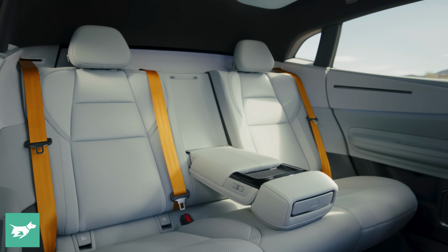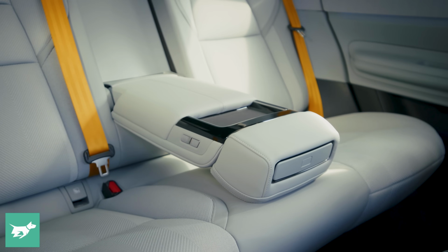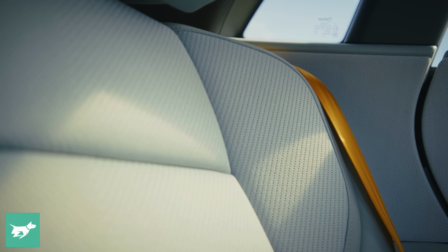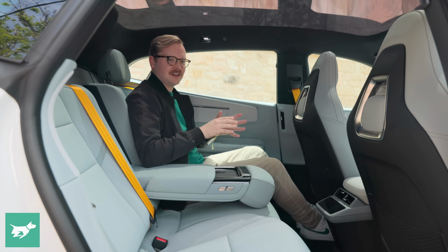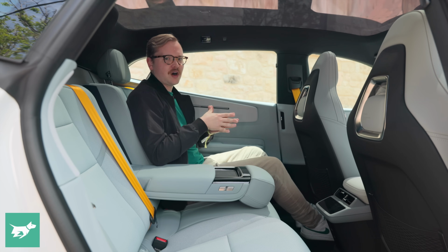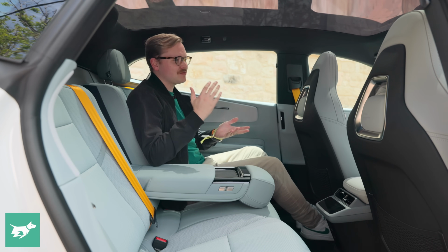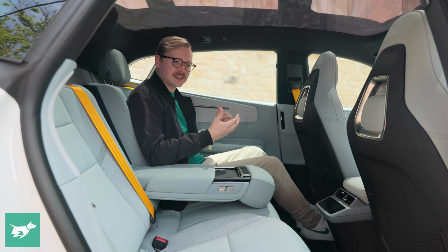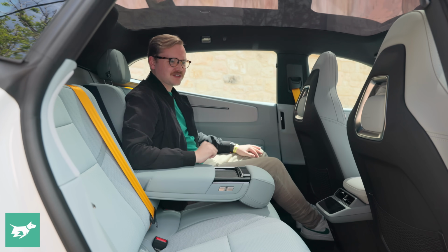Plus, we've got a little pull tab here that brings down this center seat, and you've got controls for power reclining rear seats. So again, starting to see a few functions here which elevate the Polestar 4 above and beyond something like a Tesla Model Y, BMW i4, vehicles like that, which probably sit, I don't know, maybe half a class beneath this vehicle in terms of where it's trying to be positioned. Overall, the space on offer and the quality inside is pretty impressive.